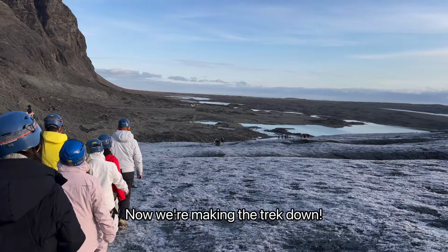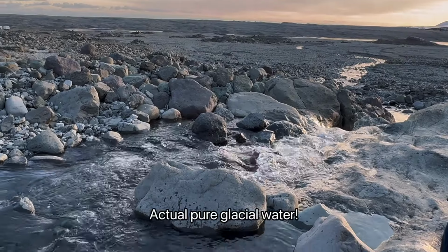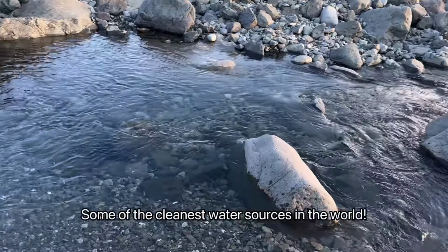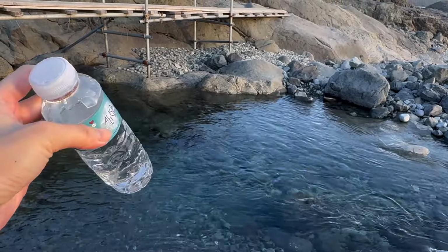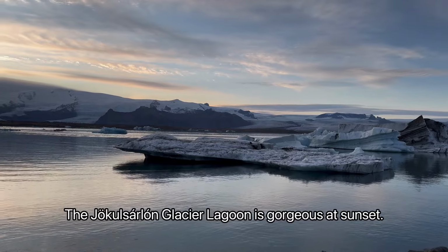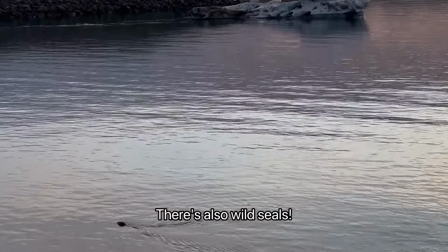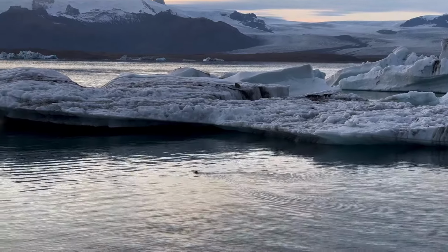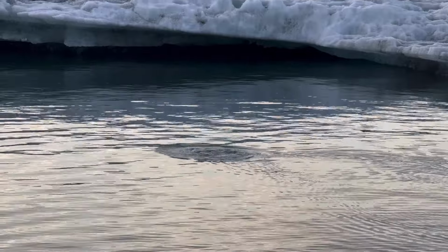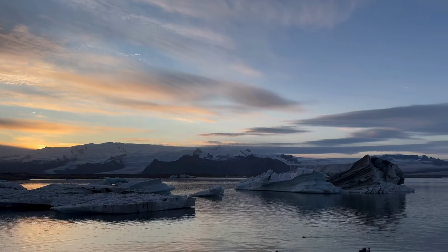Now we're making the trek down. Against the icebergs, there's a seal against the ice. Hi, little boy. Oh no, don't go. Shy. Gorgeous. Oh, seal.